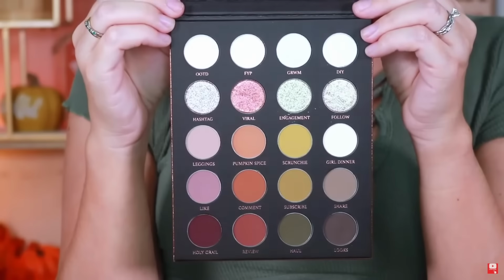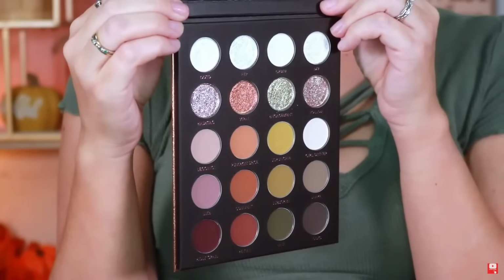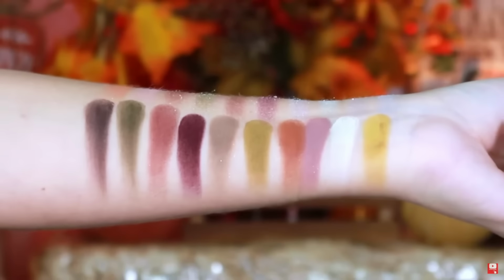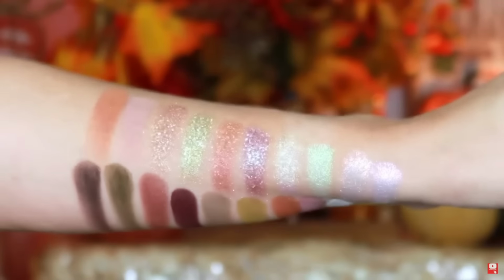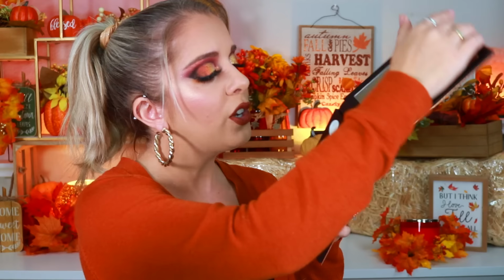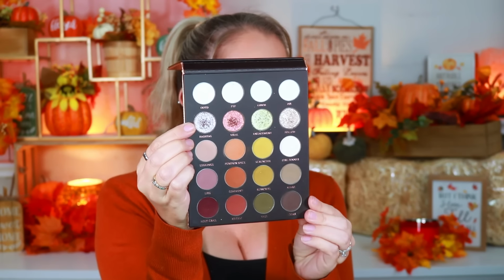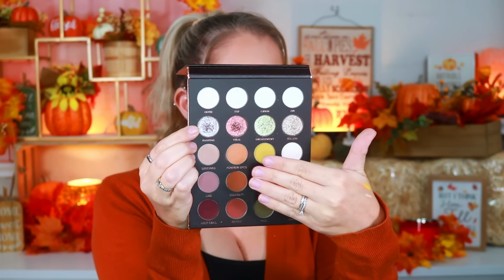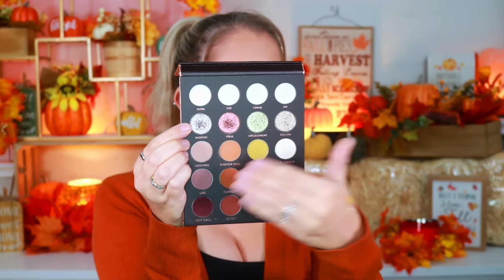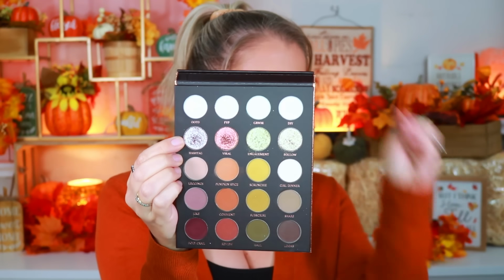So this is the Barely Basic. This is supposed to be your everyday neutral palette. And for me, it is, but it also has the fall vibes to it. So first off, the outside packaging, absolutely gorgeous. And then when you flip it over, you're going to have this gorgeous color story right here. Now, the reason why this is going to be ranked is, do you guys not see the bottom half of this palette? Literally orange, mossy green, plum purples. Boom. Say less.